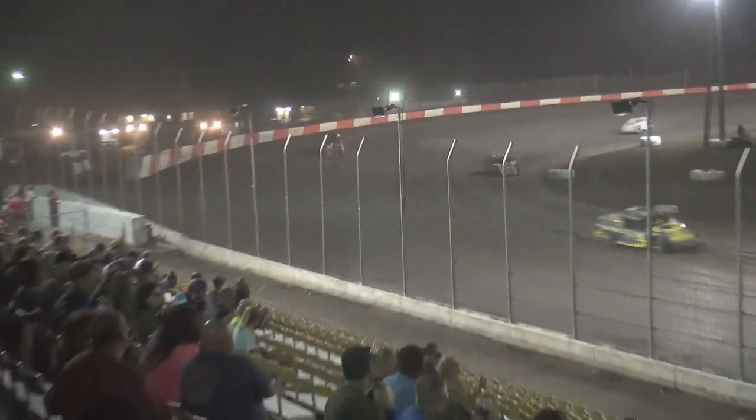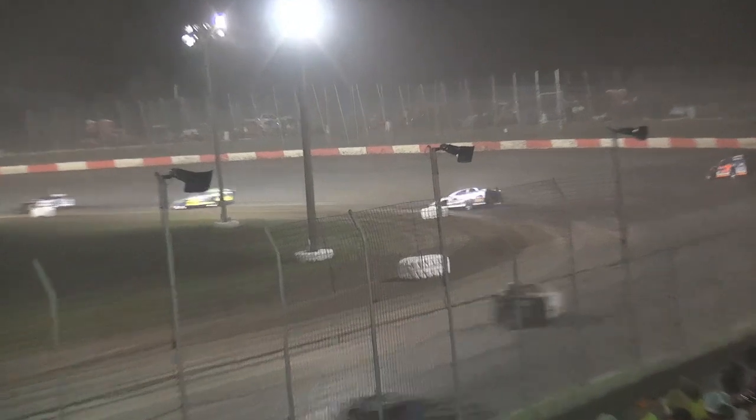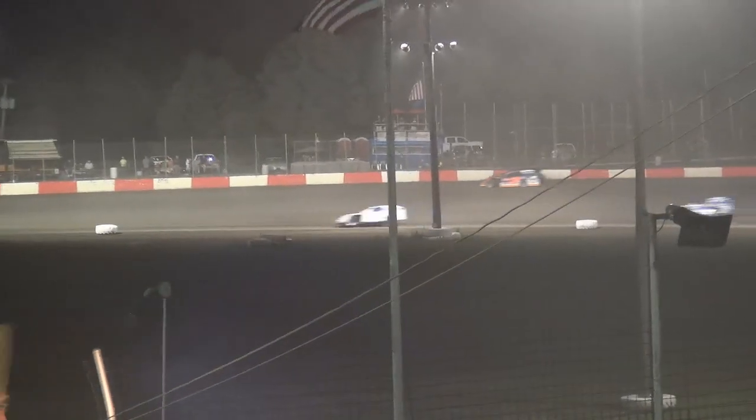Lap 14. Side-by-side action coming out of turn 2 as Vanderbeek gets the run. Looks like the 33 back to the lead again. Good battle up front here tonight between your top 2, but right now Vanderbeek looks to take command on lap 15, just 10 more to go. So Vanderbeek, Benninger, the 33. Oh, a problem on the 3B of Nick Benninger.